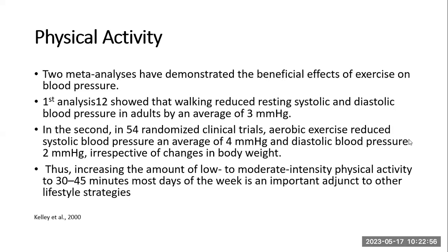Thus, increasing the amount of low to moderate intensity physical activity, 30 to 45 minutes, most of the week, like we always recommend, five days at least in a week, is very important to help, together with other lifestyle strategies, to bring down the blood pressure nicely.